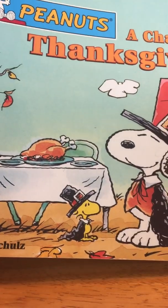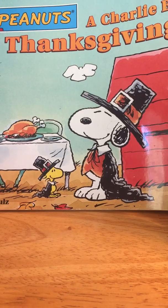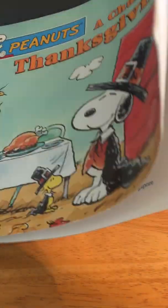Here's another little fall story. A Charlie Brown Thanksgiving by Charles M. Schulz.